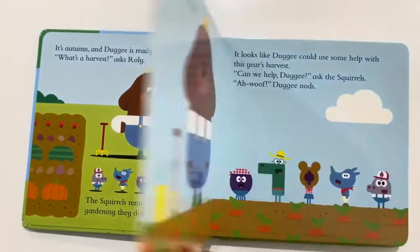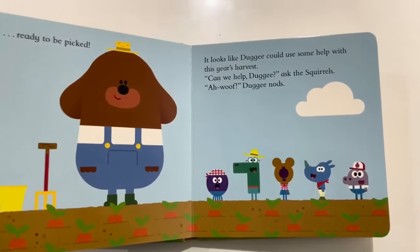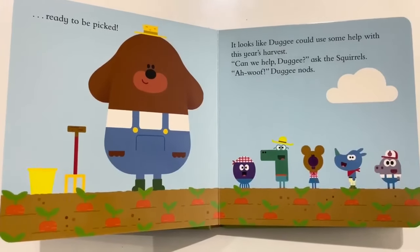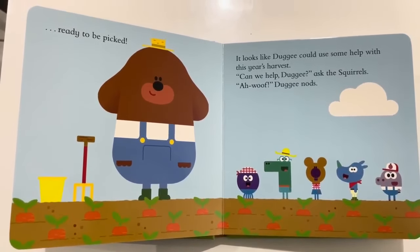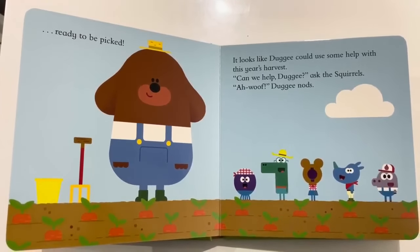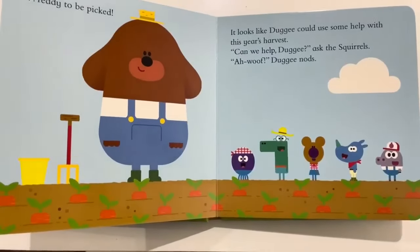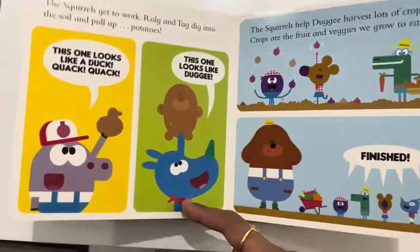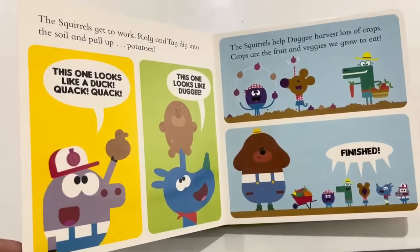Now everything is ready to be picked. It looks like Dougie could use some help with this year's harvest. Can we help Dougie? Asked the squirrels. Oh, Dougie nods. The squirrels get to work.